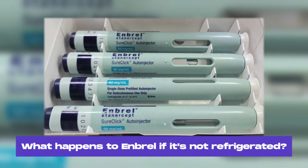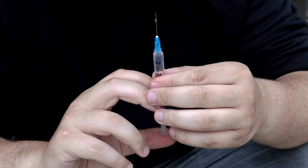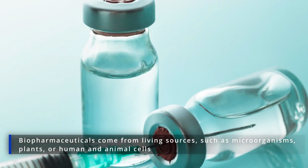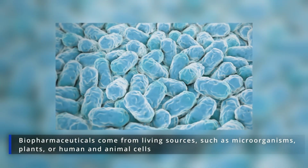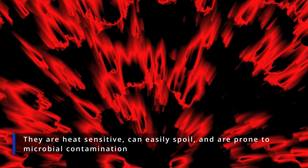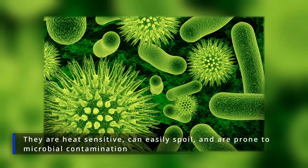What happens to Enbrel if it's not refrigerated? Enbrel is a biological medicine. As opposed to most drugs that are chemically synthesized, biologic drugs, also called biopharmaceuticals or biologics, come from living sources such as microorganisms, plants, or human and animal cells. As such, they are heat sensitive, can easily spoil, and are prone to microbial contamination.